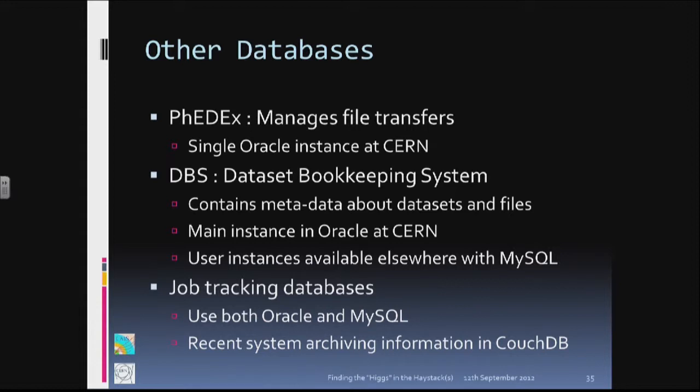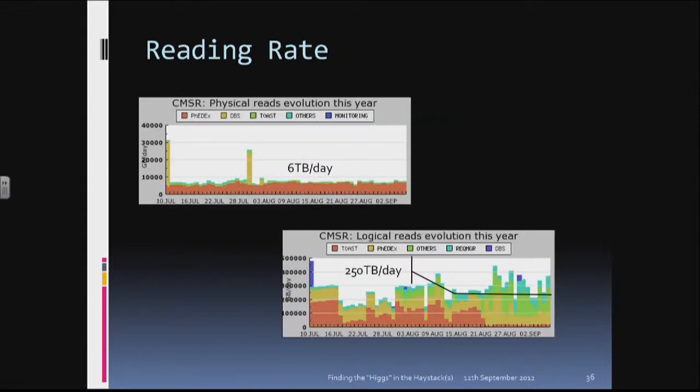We also have a few different job tracking databases, and these use both Oracle and MySQL. And then recently we've started using CouchDB for archiving some information about jobs after they've been run. But if we look at the Oracle instance at CERN, the offline one, you can see the data rate out of it is something like 6 terabytes a day, physical reads, but the logical read rate is much higher. So I guess this also tells us Oracle's doing a good job optimizing that too.